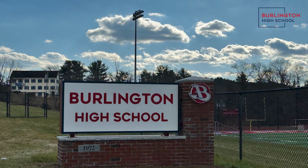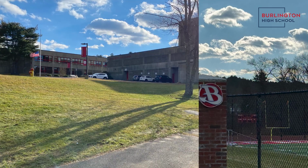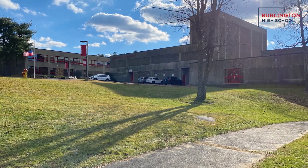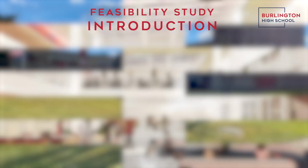Burlington High School Building Study. This initiative is a vital step towards ensuring that Burlington's high school campus meets the needs of students, teachers, and the entire community for years to come.